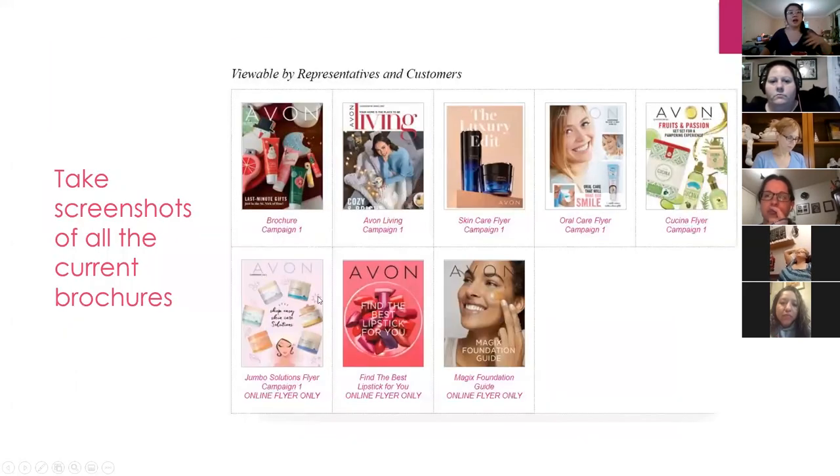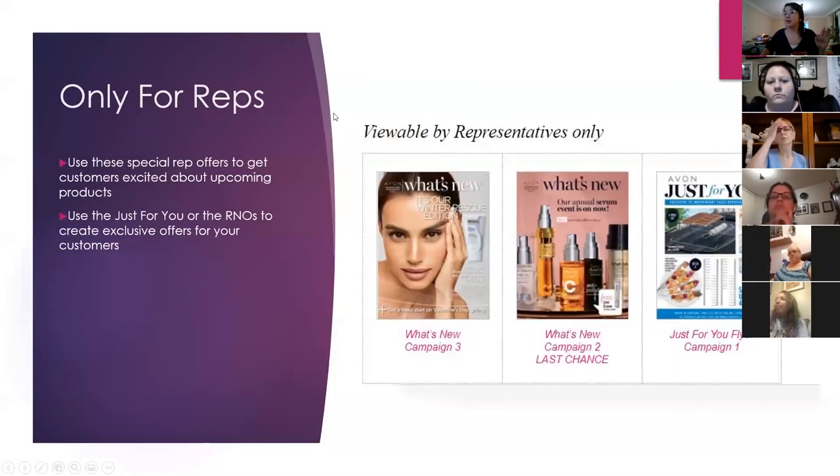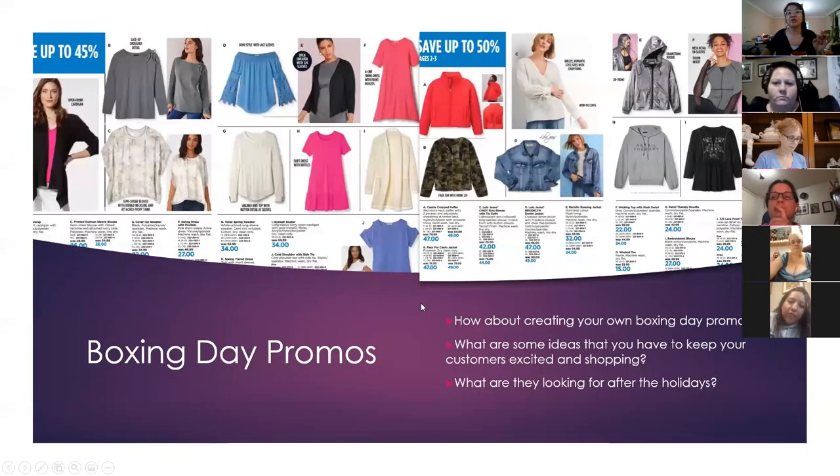I always recommend this tip: take a screenshot of all the current brochures so you can refer back to them at this time. You do notice that we have a new flyer out and we will be talking about that a little bit later on. These are the rep only promos, which are the Just For You flyers, the What's New Campaign 2, which is the last chance to order, and then the What's New Campaign 3. Lots and lots of goodies. Also a lot of really good information within the pages.